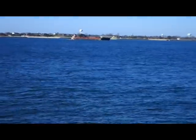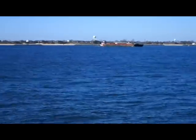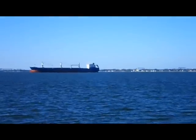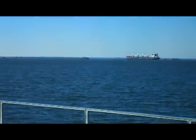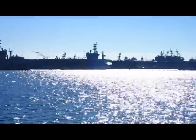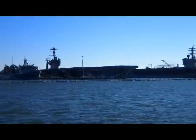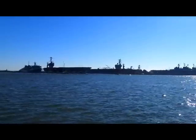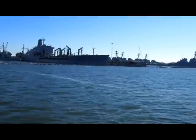Now we're starting to get some traffic. There's a barge being pushed by a tug. We got some big ships just hanging out here at anchor. There's actually an aircraft, a jet on that carrier. Just headed up the river on our way into Norfolk, Portsmouth. And we're passing by a couple of aircraft carriers. Passing by the Naval Air Station, all these Navy ships are in.